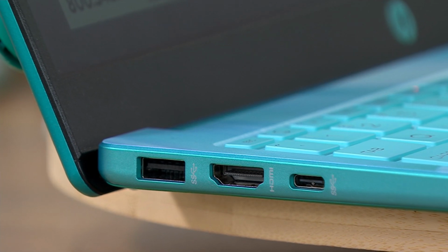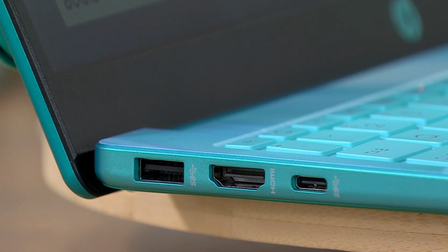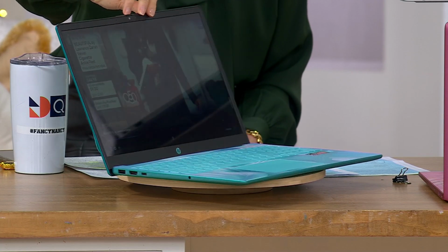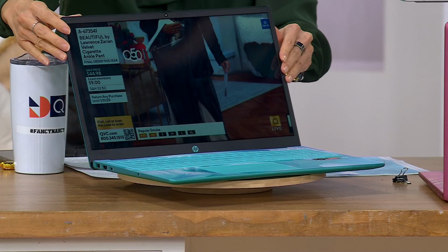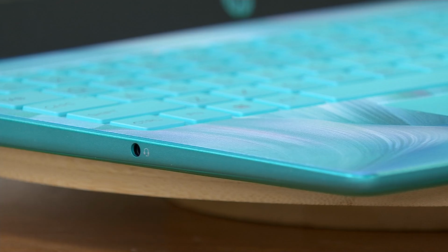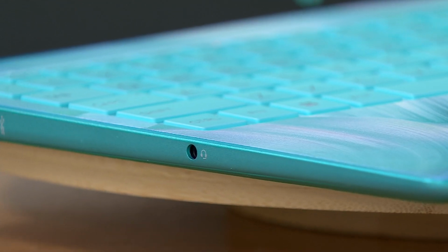You've got an HDMI out. This allows you to connect this computer to another monitor or display. Next to that, you've got the USB-C port. This allows you to use so many more devices. All the new tech is coming out with that USB-C cord, and you're going to be able to plug that in. It's so great to be able to have that. You're really going to love the ability to plug in those devices. You've got the headphone and microphone jack there as well. This computer does have Bluetooth, so if you want to go wireless, you absolutely can go wireless as well.